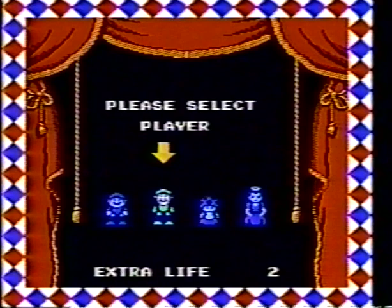Again, I will select Mario. The game starts, the screen flashes uncontrollably, and Mario cannot move at all. Gameplay is no longer possible.